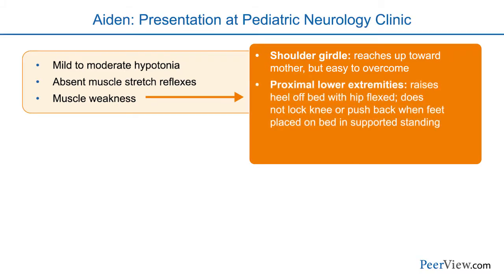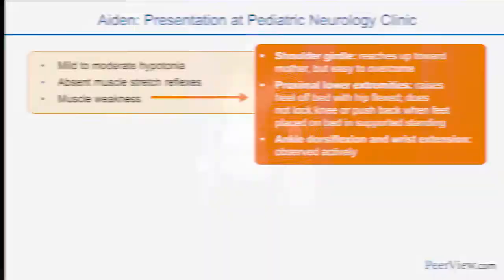In his lower extremities, it was noted that he could raise his heels or his legs off of the bed against gravity with his hips flexed, but he was not able to lock his knees or push back when he was placed in a supported standing position. He was noted to actively dorsiflex his ankles and to extend his wrists. He was noted to drool occasionally, but he was teething, and so it wasn't clear whether that was part of the teething or, in fact, was any aversion to swallow.